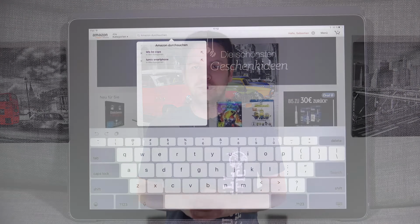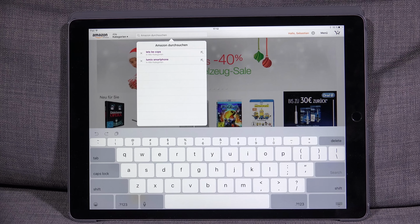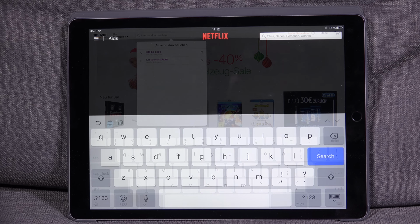But it's not all good about the iPad Pro, and this is also why I wouldn't really recommend it to anybody else, and why I think it would be better if you guys just hold off with your purchase of an iPad Pro, maybe to the second or even third generation. First off, there are barely any optimized apps, and therefore they don't really look sharp, they just look really blown up. You don't have the proper keyboard of the iPad Pro either.